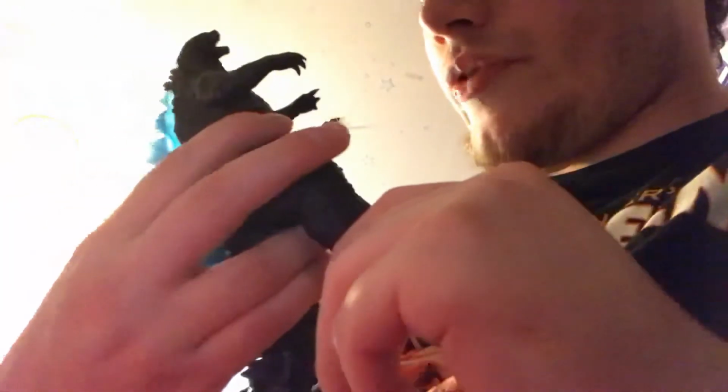Both legs do this. They don't go in and out. And the feet actually do move, but you gotta be careful. They do rotate, but you gotta be careful because I've already broken this. I don't know if you guys can see that. Yeah, I've already broken this. You wanna be careful when you're moving the feet, but it's a kid's toy, so it's obviously gonna happen. I mean, come on, it's not like delicate plastic, you know.